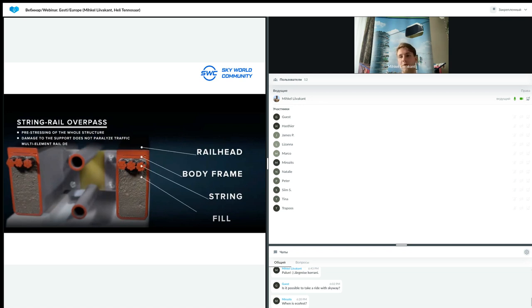And now a little bit about the track structure itself, what is inside of it. As I mentioned, there are pre-stressed strings, bunches of those. They work as a bridge, basically. If you take an image of a normal bridge in our minds, with bridges it's kind of similar. Here they are, bunches of razor strings inside the metal frame, filled with a special filler to make it smoother and to reduce the noise pollution as well.